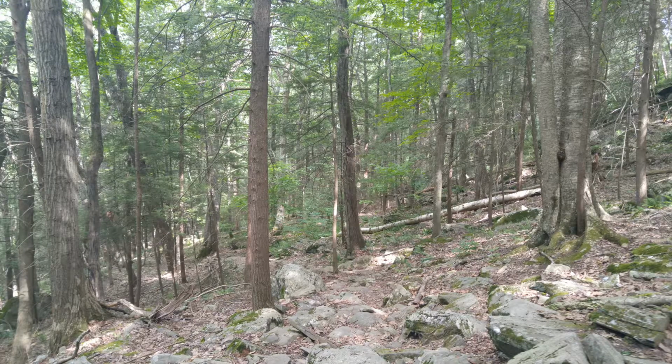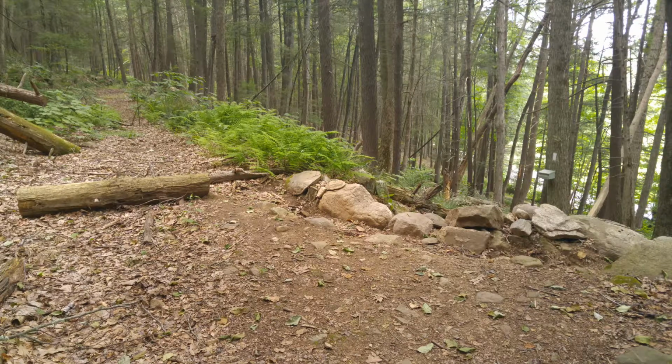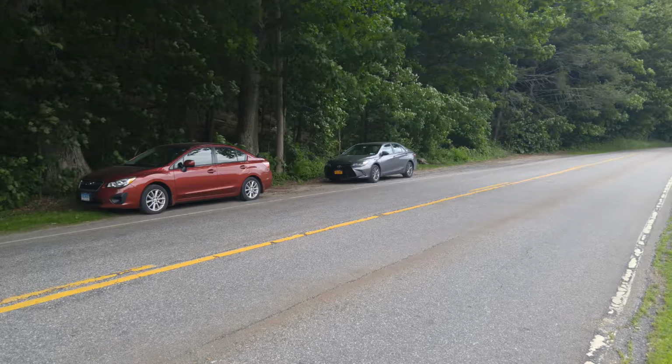Thank the Lord. Then it's back down across boulders for maybe a tenth of a mile. Actually, it looks like for the next half a mile until you get to a lean-to area and a registration book on the right. And I believe the road is down there to the right. Yep, there's my car. You can see room for about a half dozen cars there, maybe more. And that's the end of my hike.